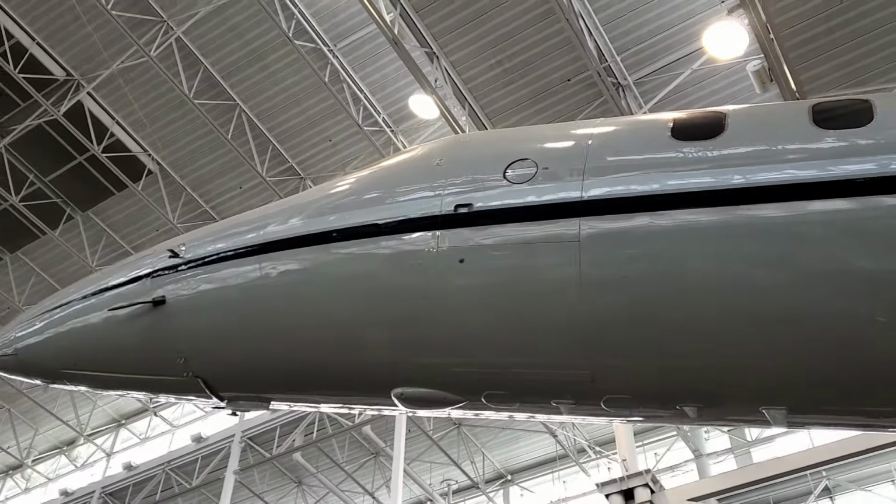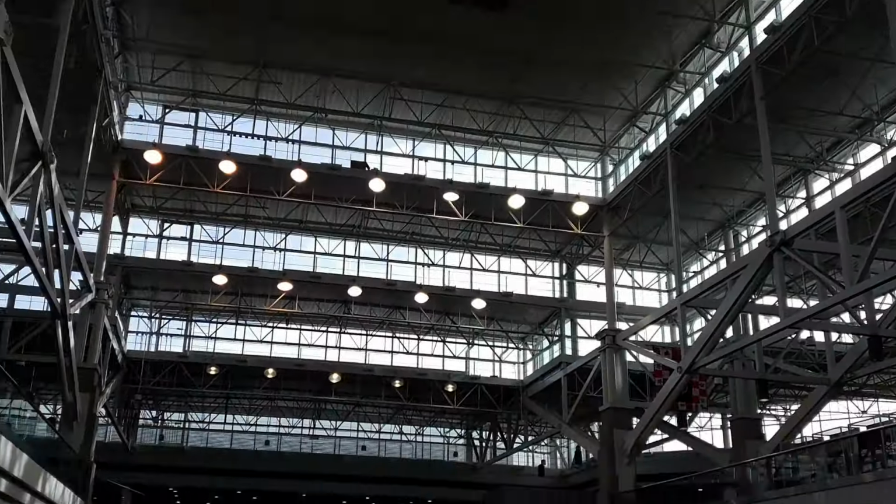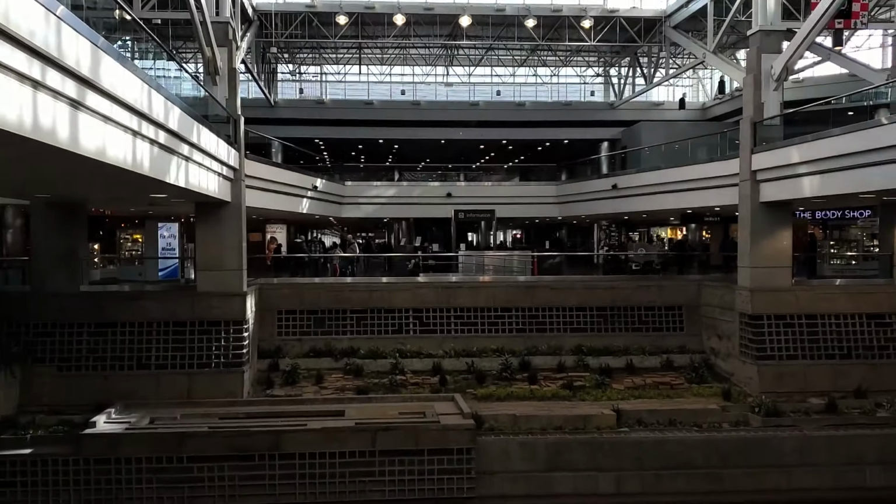Our connecting flight to Oakland was sold out, and I didn't get a window view from the older 737 that took us out to Oakland, California.